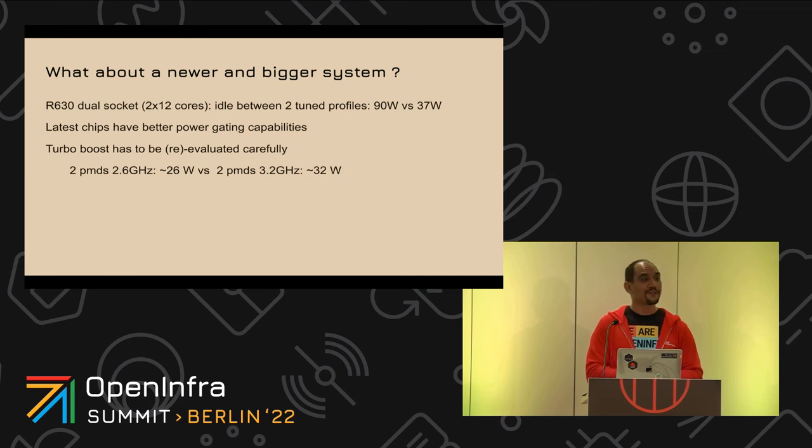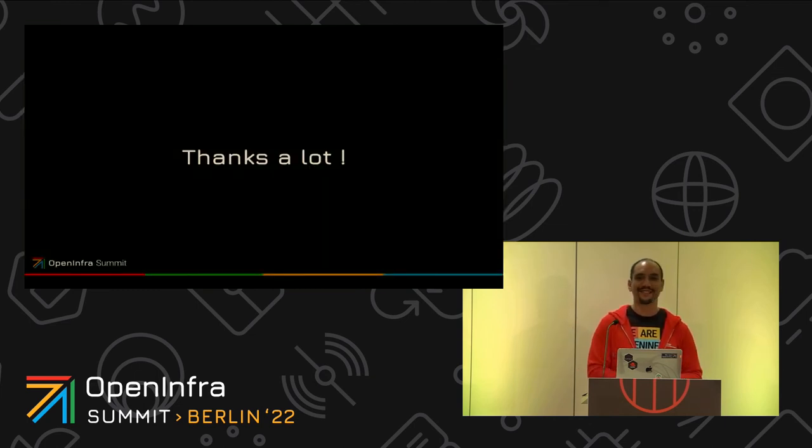Then, what about a newer, bigger system? If we do the same kind of test, we go from 90 watts down to 37 watts. That's pretty awesome. Of course, the latest chips have better power gating capabilities, hopefully, so we can go even lower. And TurboBoost should be evaluated carefully, as I showed you before. Thanks a lot.